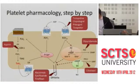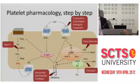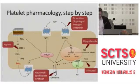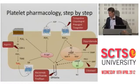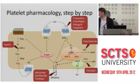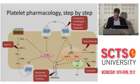And I'm not really going to talk about these GP2B3A inhibitors. They're all given parenterally. They all have very short half-lives. They're probably not going to be applicable to cardiac surgery, although I have seen papers where they've used these for bridging therapy, given intravenously, just to bridge someone after they've stopped their antiplatelet agents and then had their surgery. But I'm not going to say any more about those, but we can talk about them at the end if you're interested.